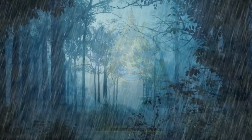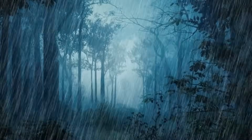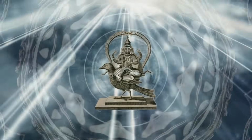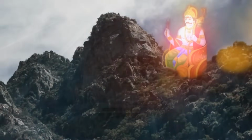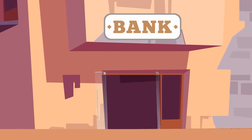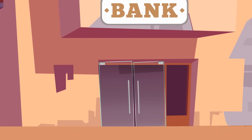A legend says that around 300 years ago, after heavy rain and flooding, the locals found a huge rock. The same night, Lord Shani appeared in the dreams of the village head and promised to protect the village if they kept the rock in the village unsheltered. The deity would live on the rock and oversee the village. Once the first bank opened in the village, they added a glass entrance and a barely visible electromagnetic lock with a remote control to respect the tradition.